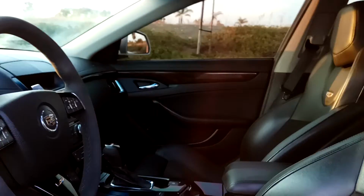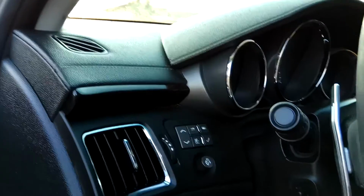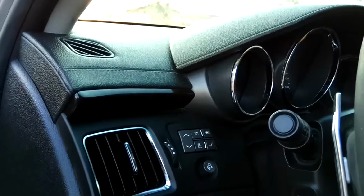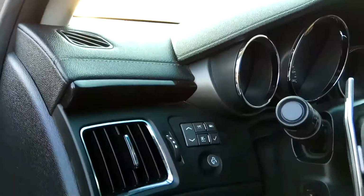This car also has the Midnight Sapele wood trim that goes across all four doors of the vehicle, also including the trim on the inside of the vehicle here. Let's see if I can get a good shot of that. That's a little bit hard, I'm facing into the sun there.